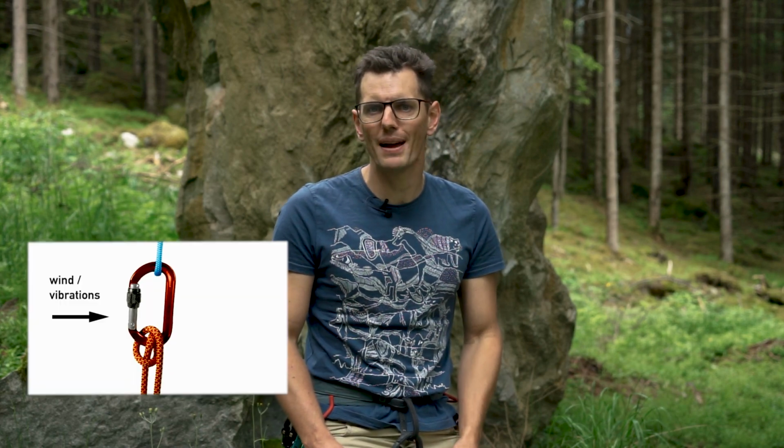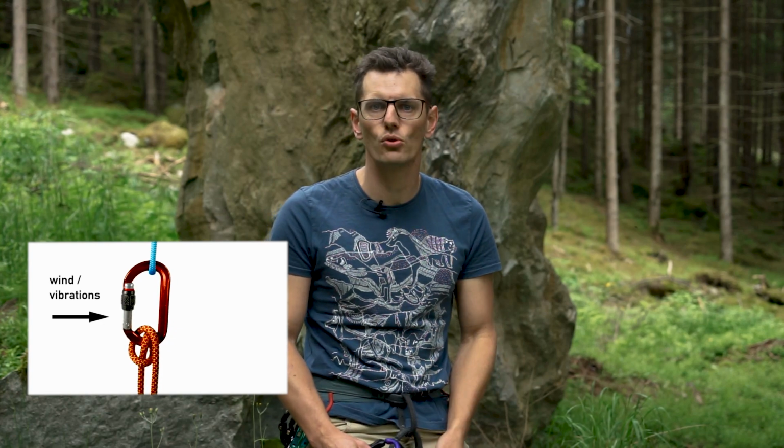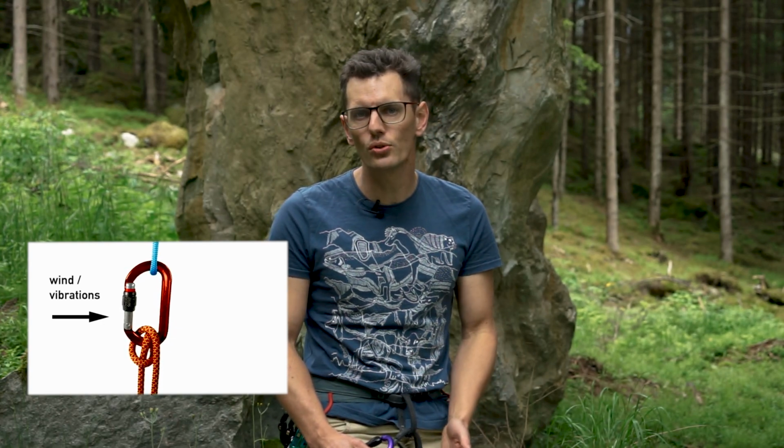Another advantage is that the lock cannot be opened due to vibrations or manipulations caused by the rope. Especially screw lock carabiners are prone to vibrations through wind, longer movements or rappelling of the climber. These vibrations can lead to an unnoticed opening of the screw lock.